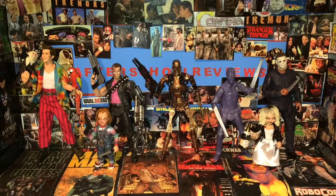Now, since we're in the Retrocloth line, and we're kind of in horror, another figure that was kind of announced, I think a while back, is the Retrocloth New Nightmare Freddy, which is the Part 7 Freddy. And this time they had him revealed without his trench coat, which looks pretty cool. I don't think I have a picture of that, though, without the trench coat. I doubt it.